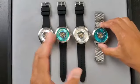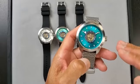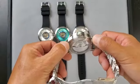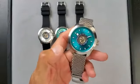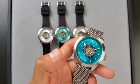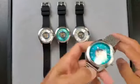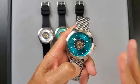Before I say that, I should talk a little bit more about the movement. So this is a 28,800 vibrations per hour movement. This movement is extremely reliable. That's the word I was trying to look for. It's produced by this company called HZ. If you see other brands, that's exactly where the movement is coming from. 39 joules, and very, very reliable, and extremely accurate.